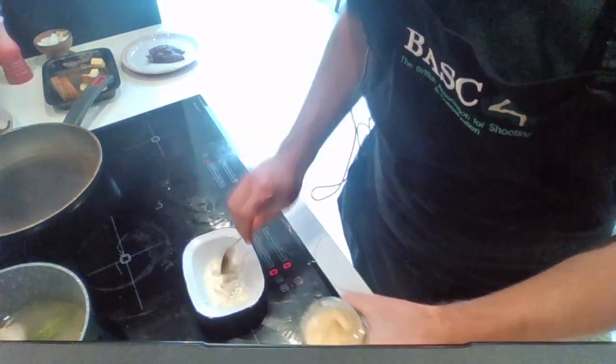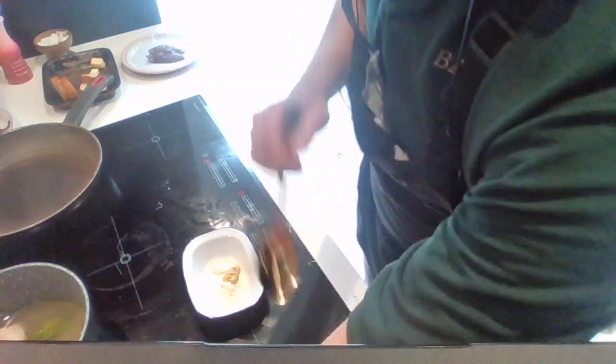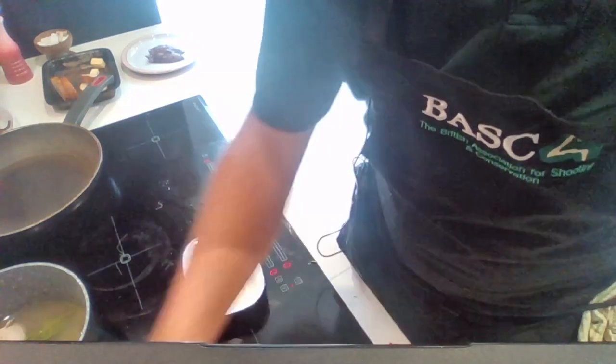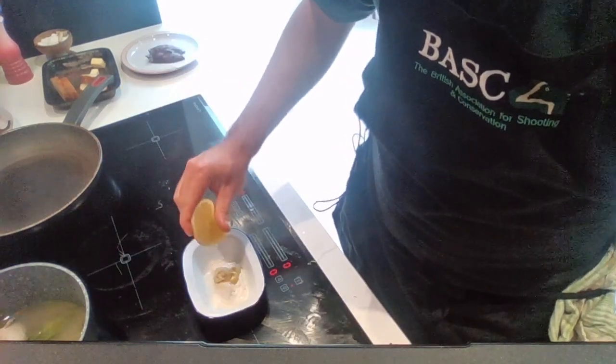So a little teaspoon of French Dijon mustard will go in. One garlic clove that I've finely crushed. Caesar dressing should be quite punchy. All the flavours that go in there are quite punchy, to be honest. We've got juice of half a lemon.